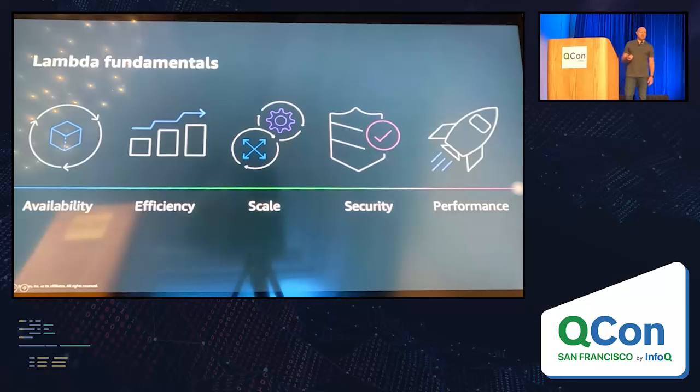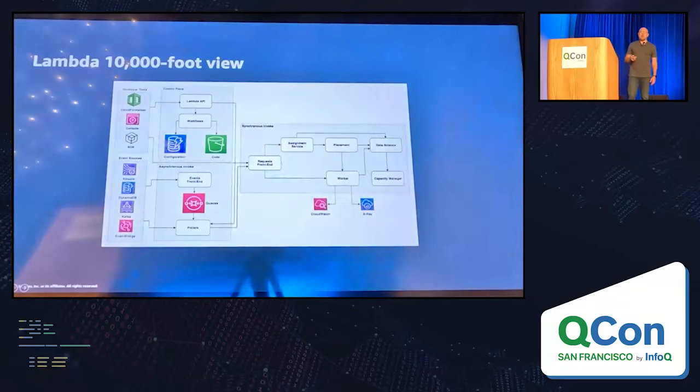Security is job number 1 in AWS, and Lambda is no exception. We want to provide you a safe and secure execution environment where you can run and trust your code. And performance. We're building a compute system. That means we want to provide very little overhead on top of your application business logic. We want our system to be invisible.